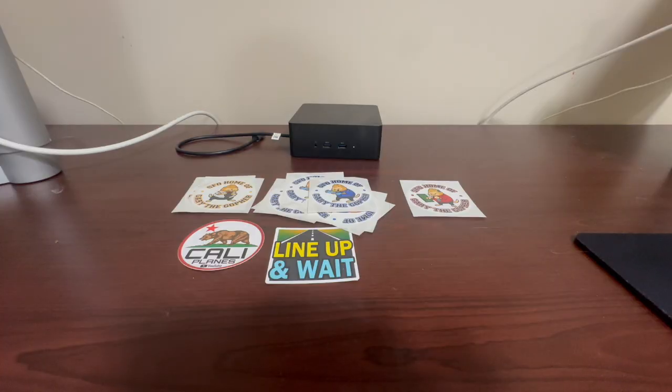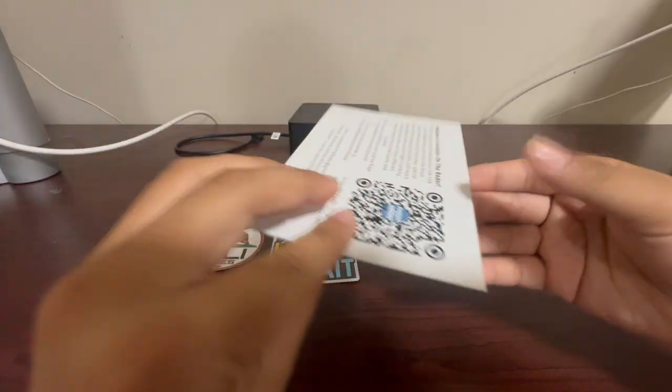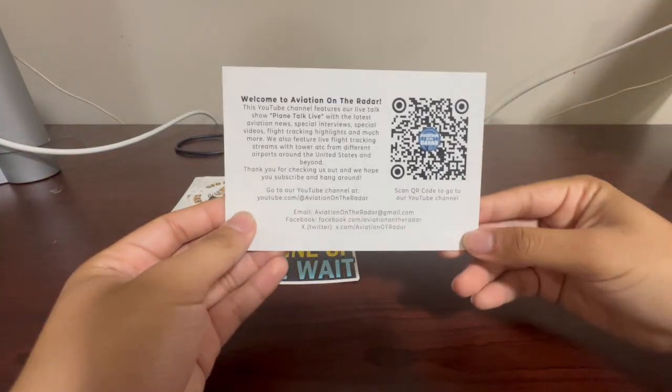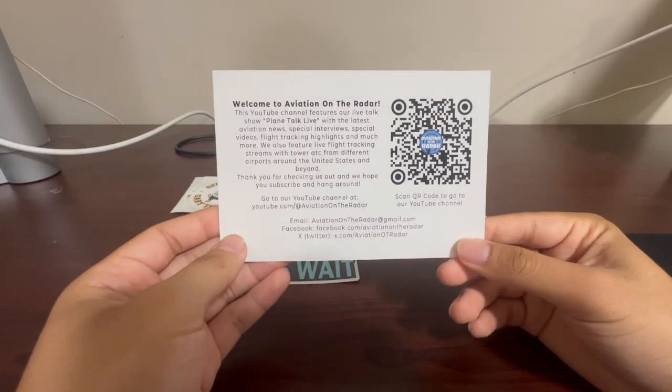Now I think because he was also partnering with Aviation on Radar, I did get a postcard from him and 2 stickers. So here is Aviation on the Radar, and then you can see at the back, welcome to Aviation on the Radar, and then you can see the description, so you could pause and read.